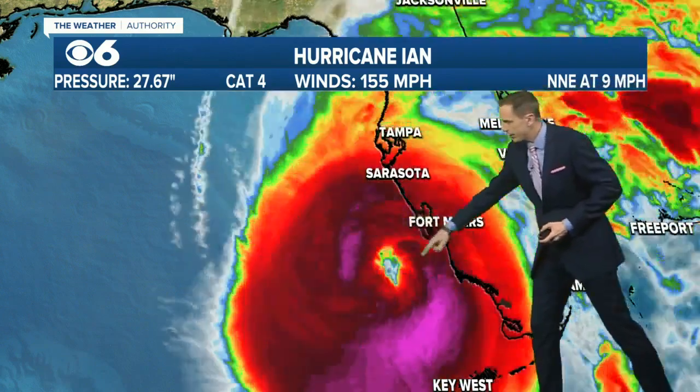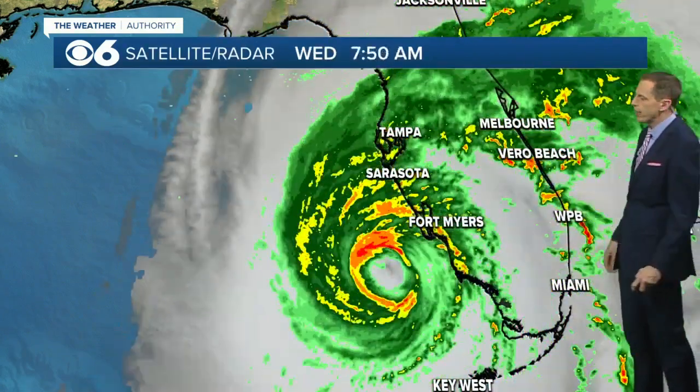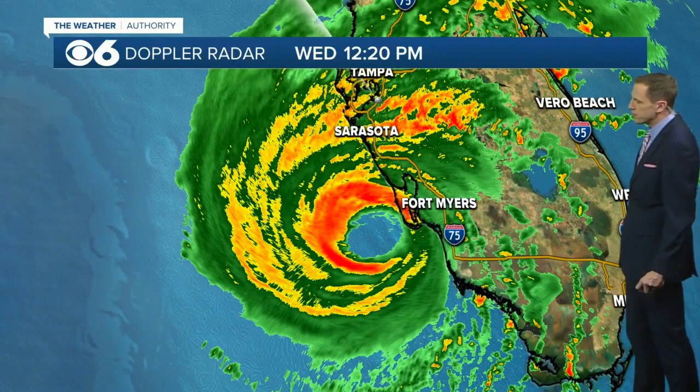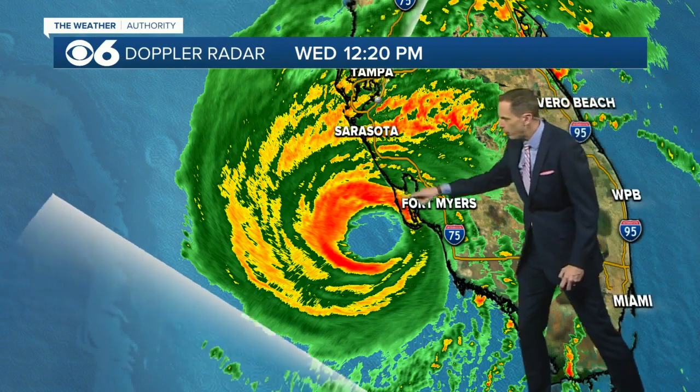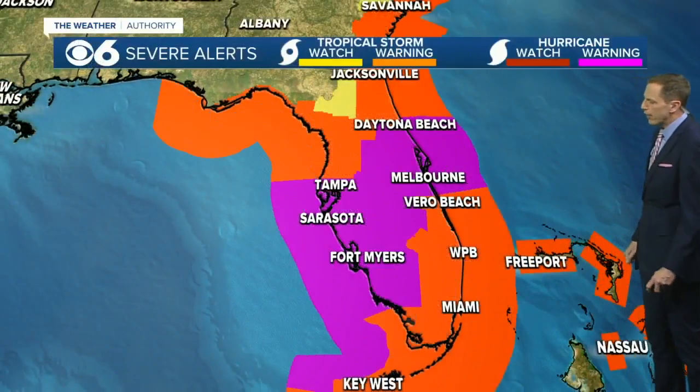And you can see on the enhanced satellite the huge eye that's heading towards the west coast of Florida, and that's how it looks on the radar. They actually have had some severe weather in terms of multiple tornadoes in southern Florida. But again, the outer eye wall right now just starting to make landfall with the western edge of Florida, where they have hurricane warnings across a good chunk of the central part of the state.